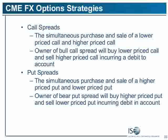The question was asked about a butterfly, and in essence, a butterfly is a combination of a call spread and a put spread. Say you think the market's going to trade within a certain range. You could sell the 130 spot Euro FX call spread, buy the 135. Actually, that would be an iron condor. But you could then sell the 125 and buy the 120. And you're basically looking for the market to trade within the 125 to 130 range of the spot Euro FX, and work that accordingly.